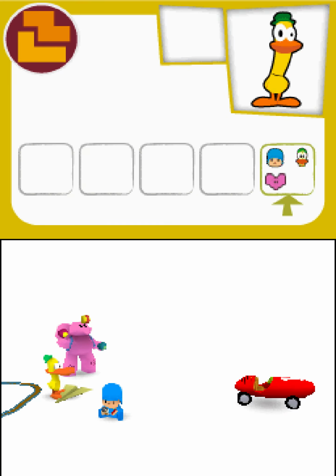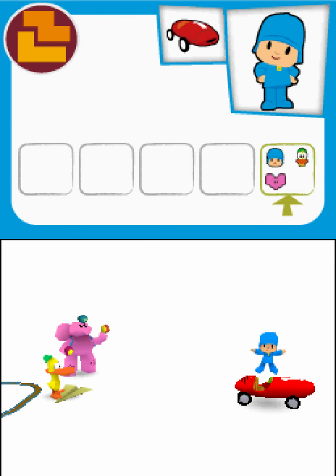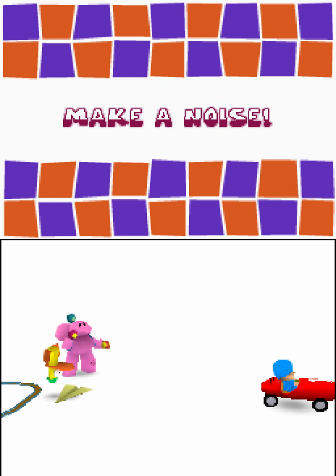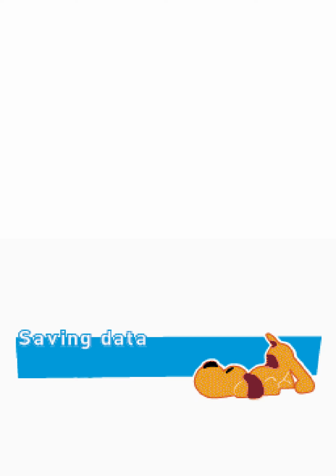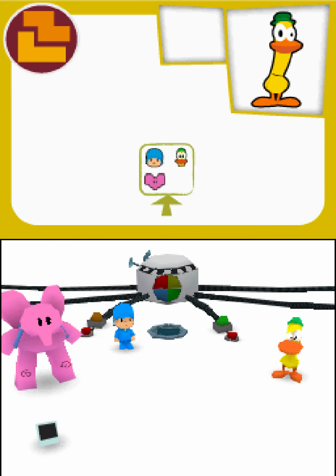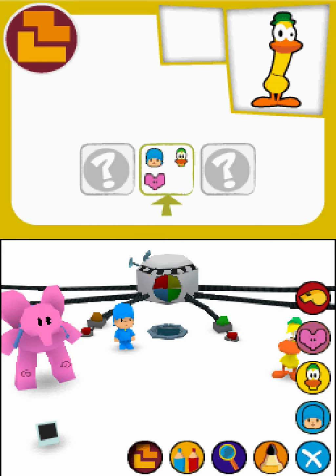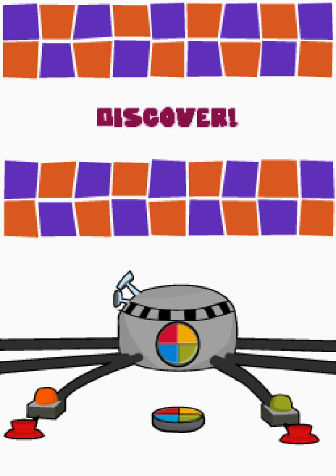Great! Now we've got Pocoyo's car. Make a noise. What's this machine full of buttons for? Discover. I know now. The machine can be used to construct a musical instrument.